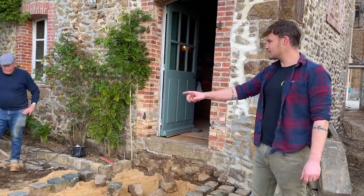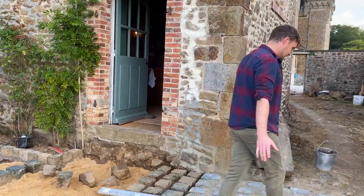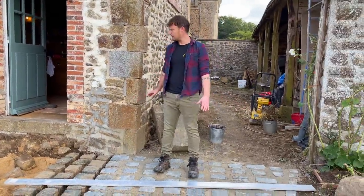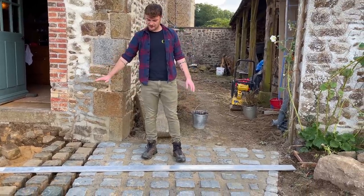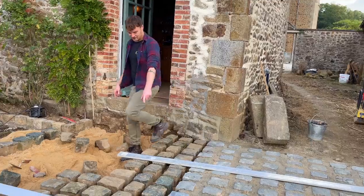So we're using up all these old cobbles, aren't we? We are. And so far we've laid this area. It's on a bit of a slope, isn't it? Yeah. It actually slopes very slightly away from the cottage so that any rain that falls on the cobbles will wash away. Dad's just done all of these.